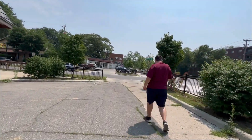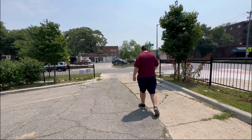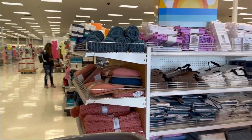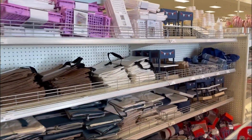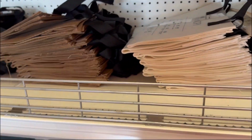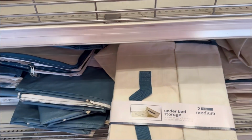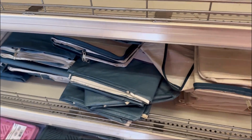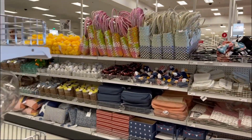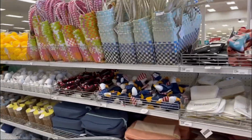Next stop, Target. Anyone else love to look in this section as much as I do? I always like to see what they have new. Under the bed storage. I'm always looking for a good tote, even though I don't need any more. I have to think about that.